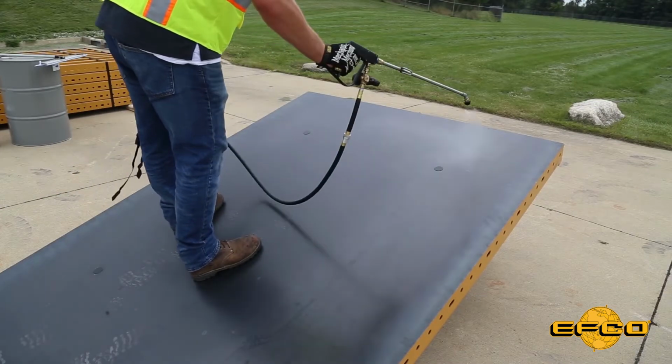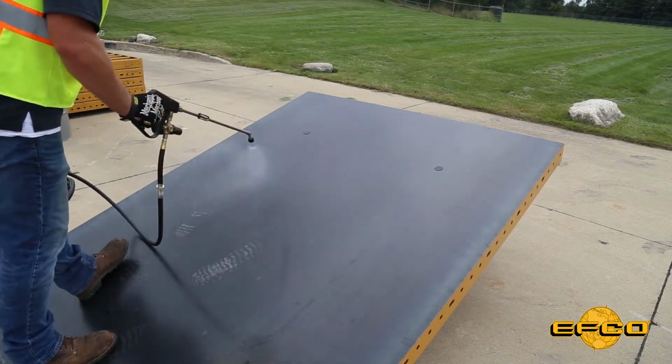It is important to note that over-application or excess release agent on the forming surface can result in a poor or unacceptable concrete finish, including discoloration, air pockets, and often bug holes. The success of the product begins with proper application.